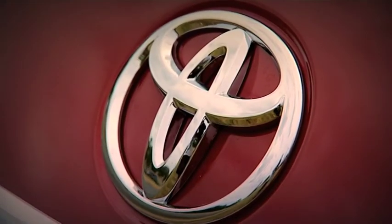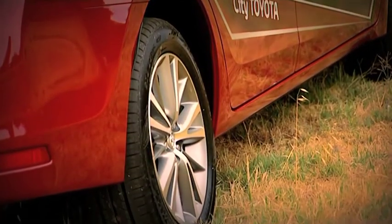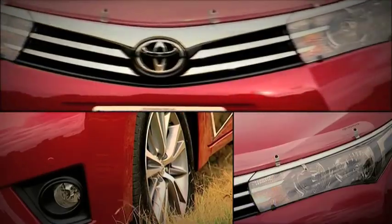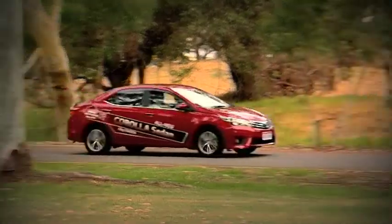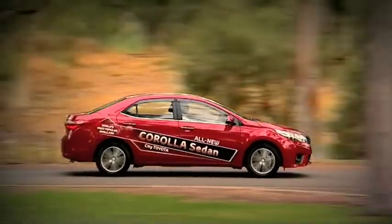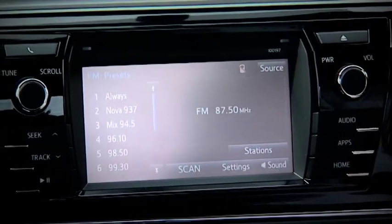Toyota has elevated the 2014 Corolla sedan to a new level. It's one of the best equipped cars in its class for the money. And because it's a Toyota, quality is the one word we can't help repeating. Every new Corolla sedan has as standard equipment a rear camera and rear sensors, cruise control, Bluetooth and a large touchscreen for the audio system.